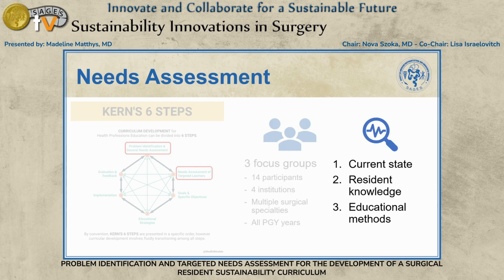These focus groups covered 3 topics. So the first was the current state of surgical sustainability curricula. The second was resident knowledge regarding the environmental impact of surgery. And the third was preferred educational methods and topics within sustainability education. All focus groups were recorded, and coding and thematic analysis was performed using the transcripts.